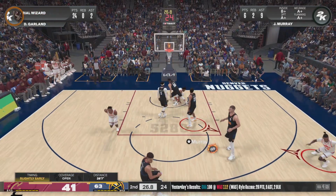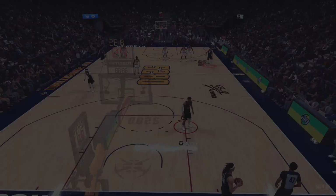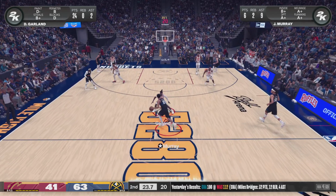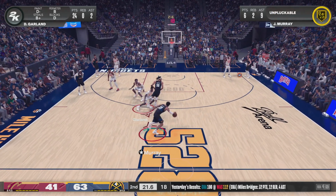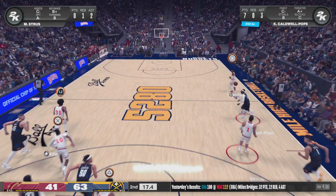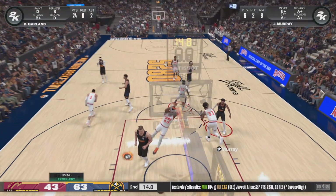Up again. Great positioning on the putback. And we talk about how Mitchell does a little of everything. I mean, that was just great hustle. Garland against Murray. Picked it out of midair. Fast break, Cleveland. Here's Mitchell. And Mitchell with the slam.